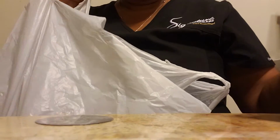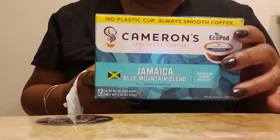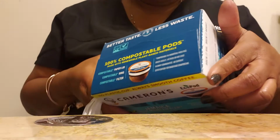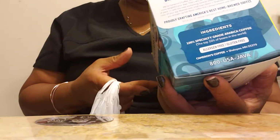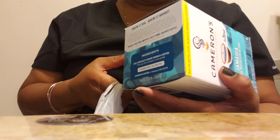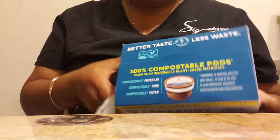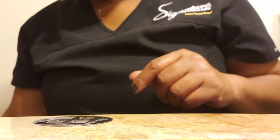And then I got this coffee. This Cameron's coffee, and this is their version of Jamaica Blue Mountain Blend. So I don't know if that'll be any good or not. If you've had this, do let me know. And I hope I can use this in my, what is it I have over there, a Keurig, because I didn't even look at that. I'm reading it now, so I don't know. I'm looking at that picture, so I hope that I can use it. If not, there are plenty of videos on YouTube about how to use that type of coffee when you don't have the correct apparatus for it.